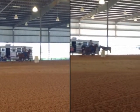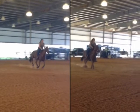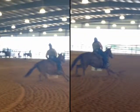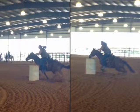So it looks like the left is the morning run and the right is the afternoon run, I think, based on the dryness of the arena. It's hard to say right there. So second barrel is looking really good, though. You come in beautiful on both of them. See how your shoulders are a little bit forward? It's okay. You're sitting good at spot 1. Try not to get up, because see how she takes her stutter step?